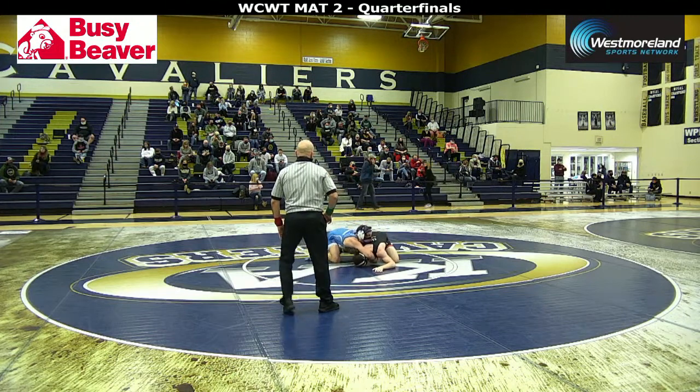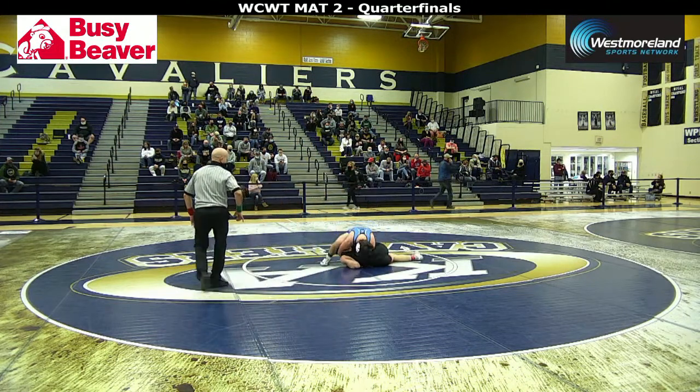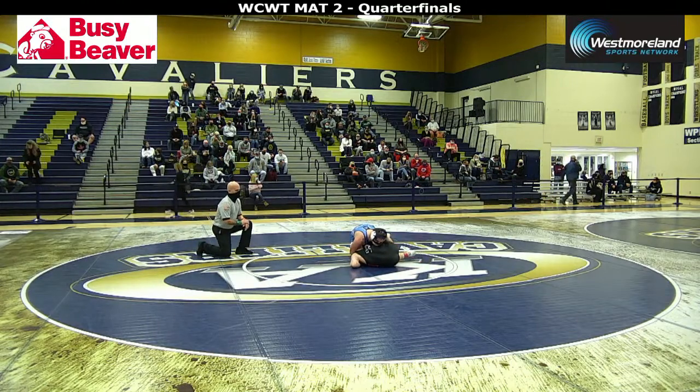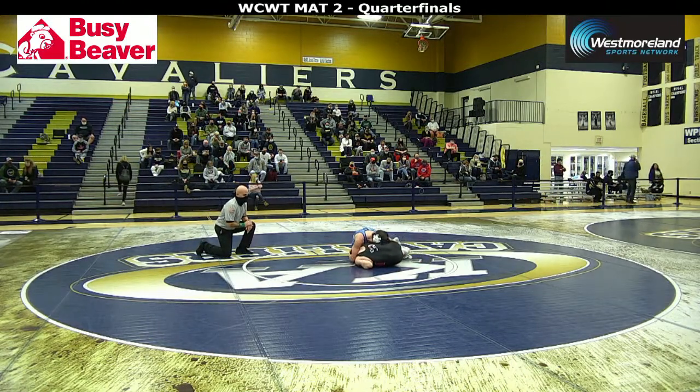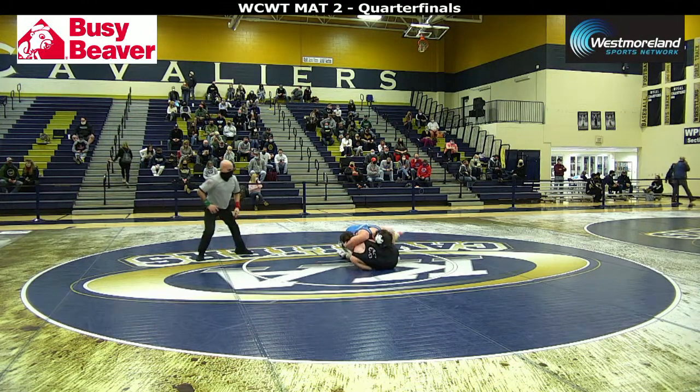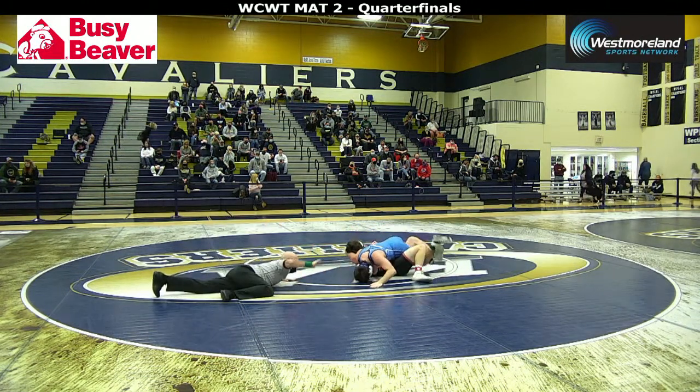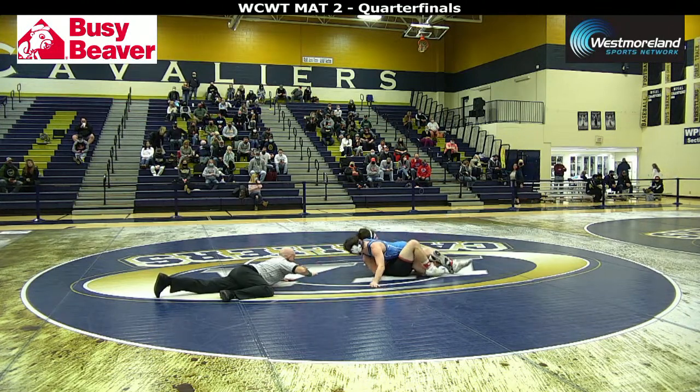Under a minute to go. Going to look for a near leg cradle. He's got it locked up. Nice sequence wrestling here from Ty Linzenbigler. Going to reinforce that lock underneath. Actually doesn't have the cradle locked up, but he's got Quarter and it looks pretty tight.